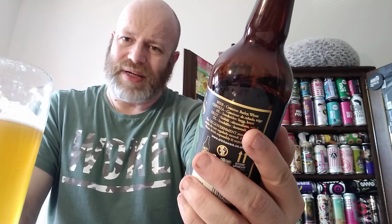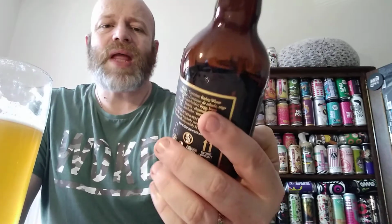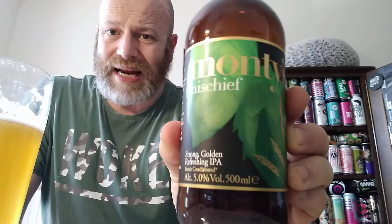So overall, I love it. I think it's great. I think it's fantastic. Very traditional. It's just so nice. It's just one of them Sunday beers for a Sunday roast. Boys and girls, Monty's Brewery Mischief. Very much a fan of that one. I think it's a cracker, a belter of a beer.